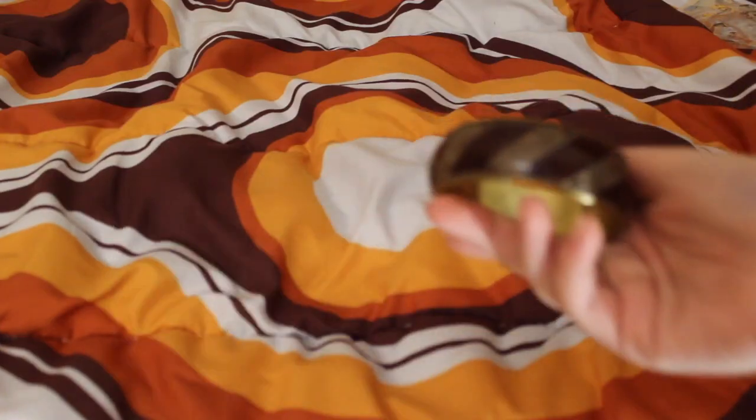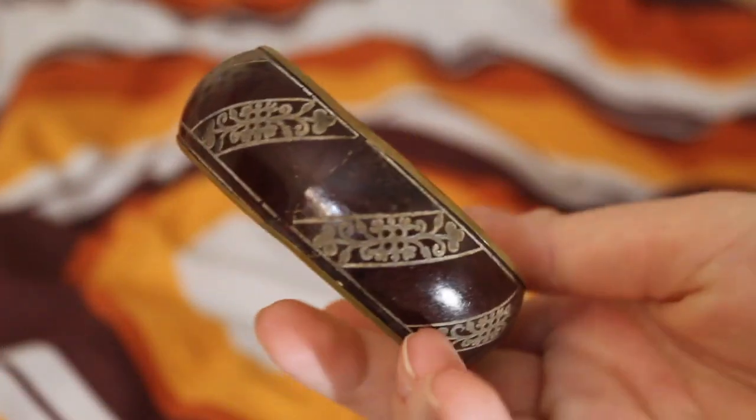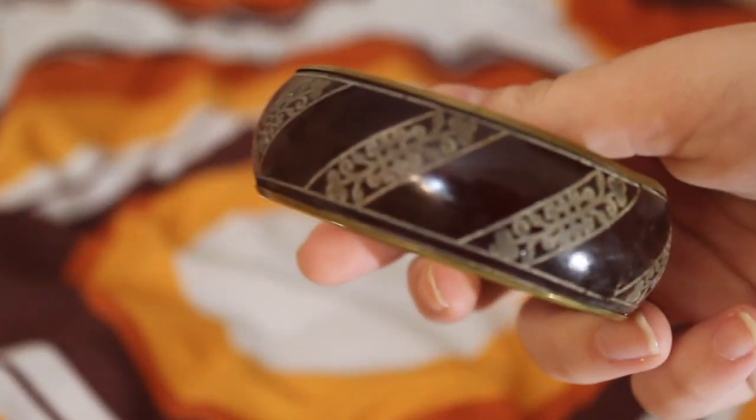I got this from Plato's Closet. So this bracelet is like a hippie, it reminds me of Woodstock a lot actually. Kind of bangle, I guess, bracelet. And it has like this really cool flower detailing on it and it's golden on the inside. I'm not sure how old this is, but I really love this one.